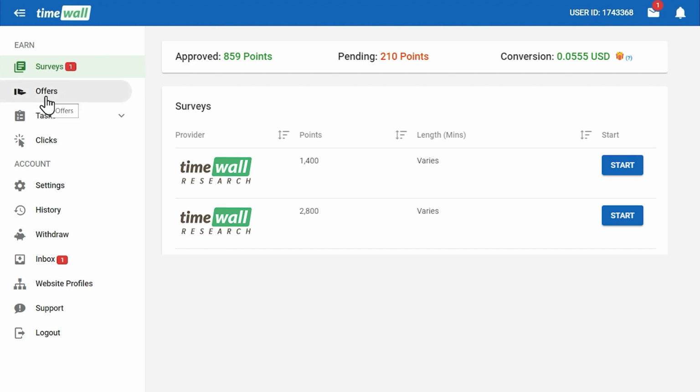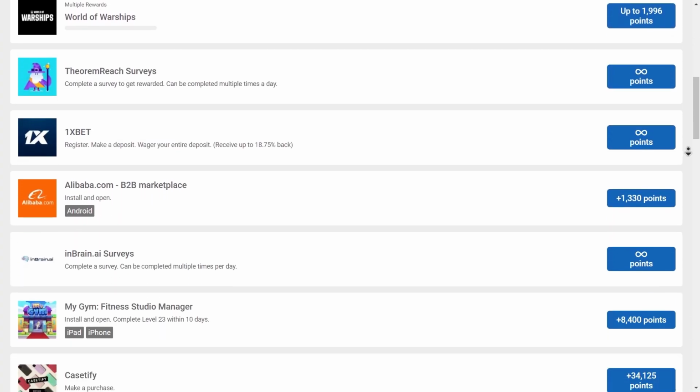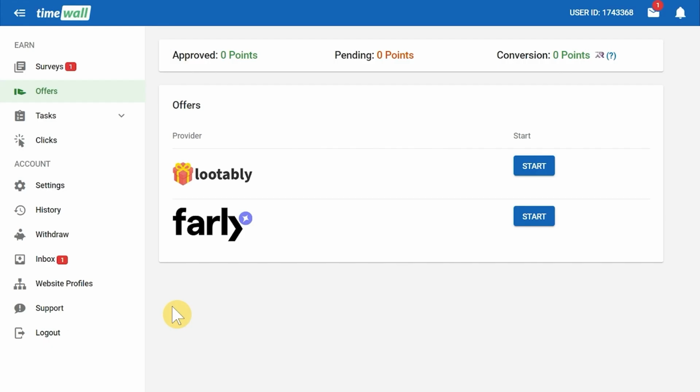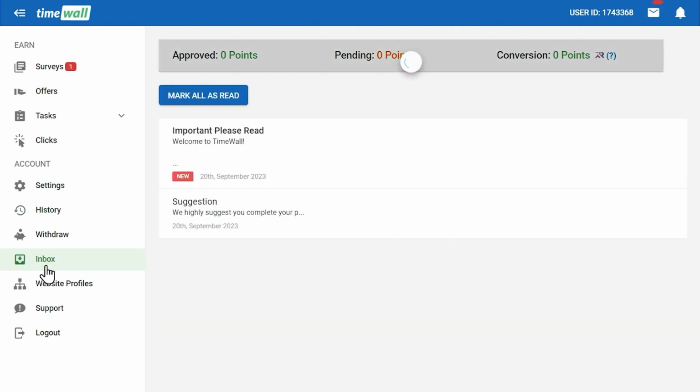Similarly, you can click on offers and clicks for more earning options. These offers can be as simple as liking a Facebook post for a few cents or signing up for a service or playing a game for the big dollar amount. Once you are done with the offers and tasks, you can check out the history section to track your progress for ongoing and completed offers. You can also check new offers and promotions by clicking the Inbox tab.